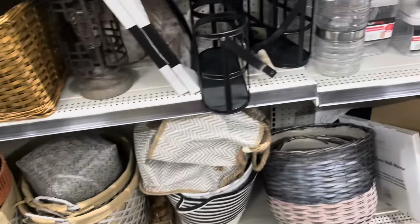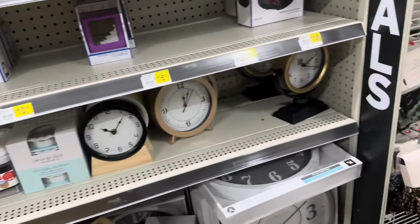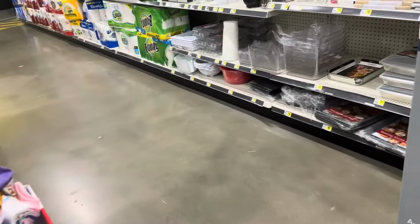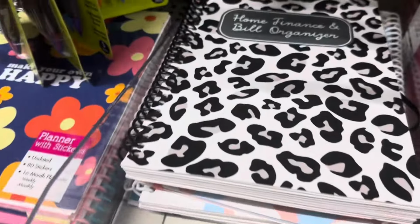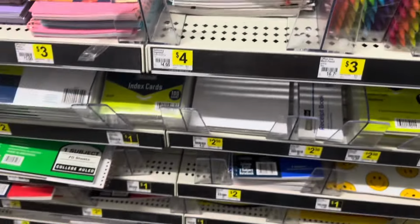for $5 at Goodwill. And my son just came down the stairs roaring like a dang T-Rex, and I'm not going to edit that out. Sorry, boy. This would make a great stocking stuffer for the little scrubbies. And this is my bill organizer that I love and talk about all the time. Well, I got a little bit of good stuff in there, and that one will stop talking.